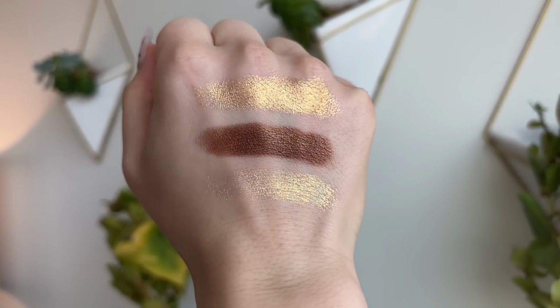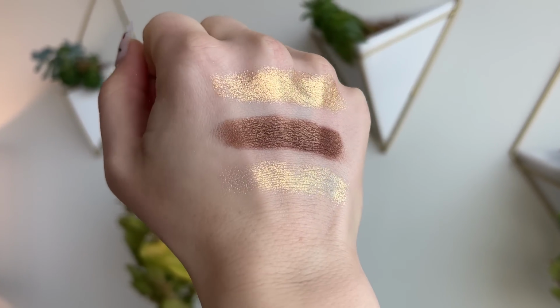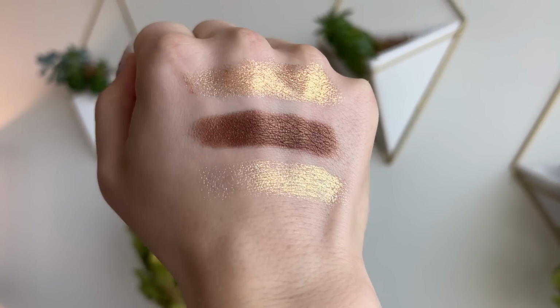Next, I want to show you guys some swatches of the shimmer shades, starting off with those that are in more of the neutral category, I guess you can say. We've got some beautiful golds. We also have a nice chocolate brown, so there is a nice array of neutral shimmers. Now, when you look at this palette, you might also notice there are some pops of color. It's a neutral palette with pops of color.